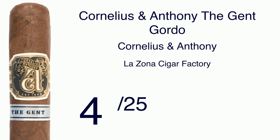Not as strong a cigar, but certainly when it came to balance and complexity, this was all about that. It was a cigar that flavor-wise didn't really remind me of the original Las Calaveras, but when I was smoking it and reviewing it, it was somewhat similar to it.